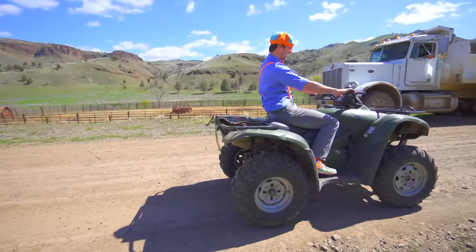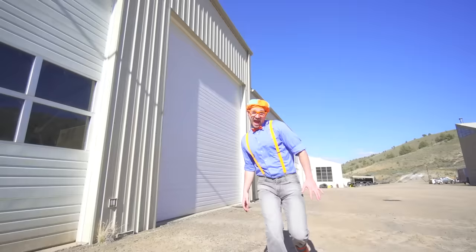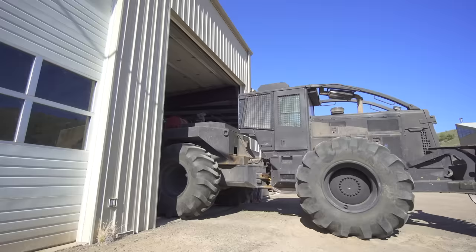Giant dump truck. Woo! And this medium-sized backhoe. And now for their biggest machine at the ranch. Now that's a big machine.